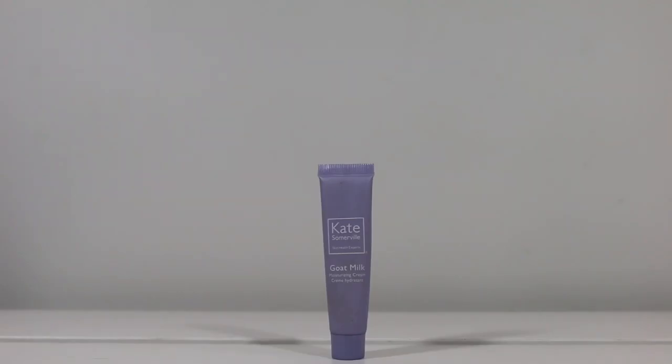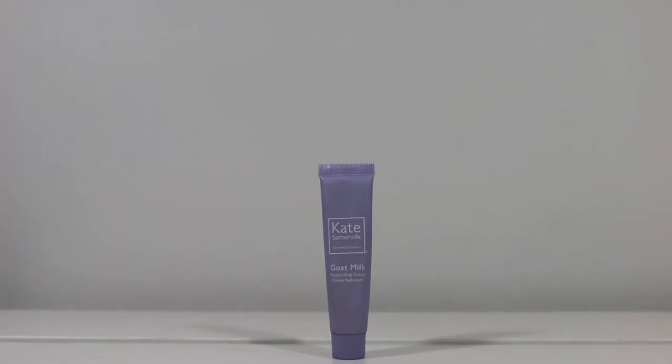This is by Kate Somerville, the Goat Milk Moisturizing Cream. This has a 12-month shelf life, but this was ultra lightweight. Doesn't smell like anything now, but I tried this. I think I redeemed some points for this at Sephora, and I wasn't really wowed by this, to be honest. I think I took it on a trip and that was about it. I didn't reach for this anymore.